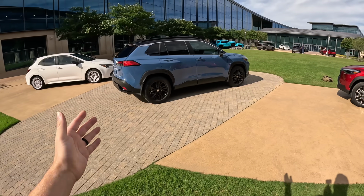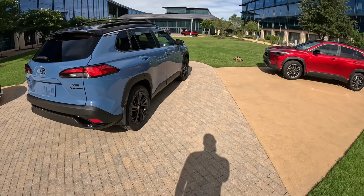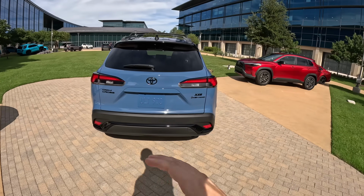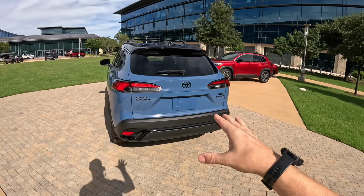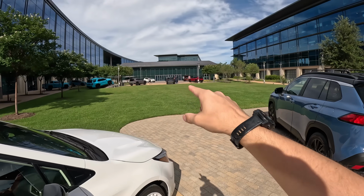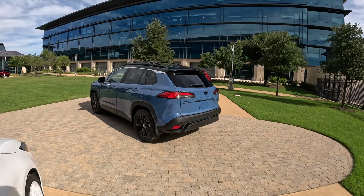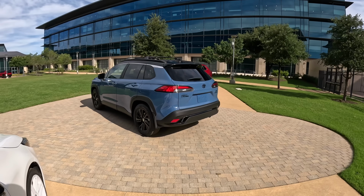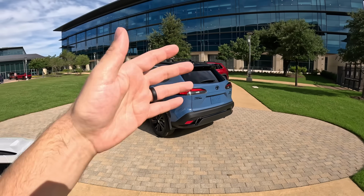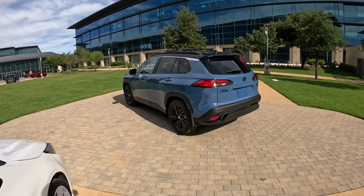The XSE having these nice blacked out wheels, 18 inches on both of these grades, blacked out garnishes on the back, black Toyota logo, XSE badge, Beyond Zero hybrid. All-wheel drive standard, still, in the Corolla Cross, which is interesting because the RAV4 now has optional front-wheel drive on the hybrids. The Corolla Cross, a cheaper model, still doesn't offer front-wheel drive hybrid. Maybe in the future. I know in other markets they offer it. I like the roof rails here. I like the blacked out two-tone roof on this XSE model.